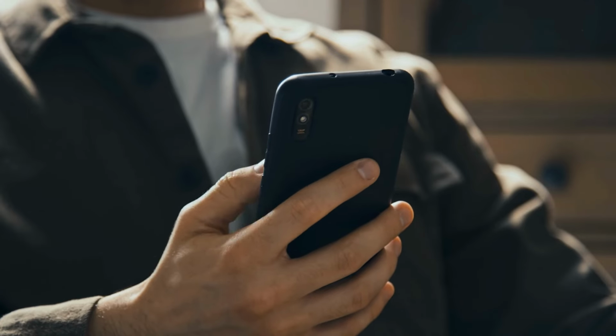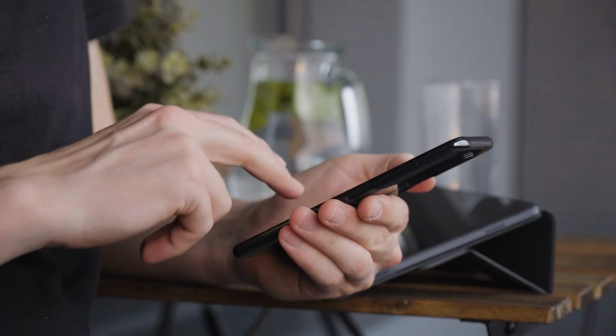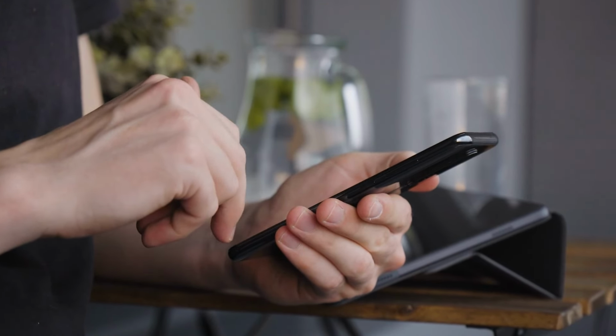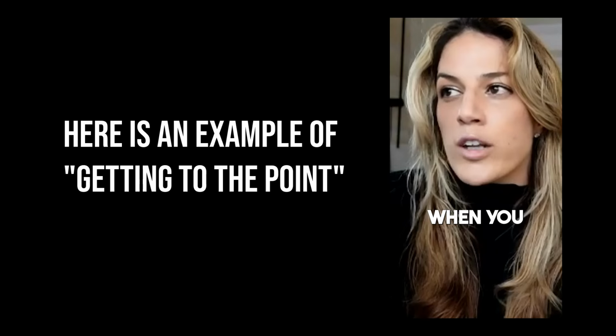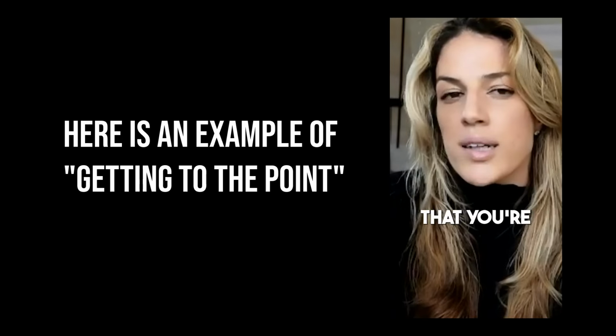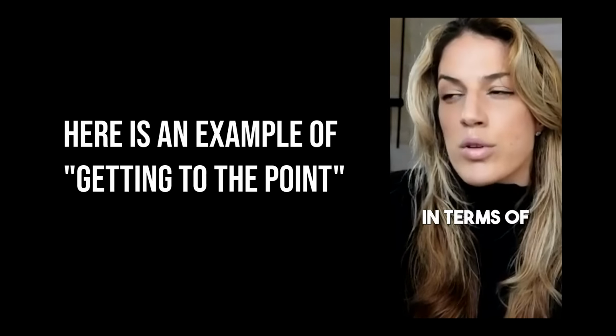But if you're not saying what I need you to say to spark that curiosity, the way that my brain and other people's brains have been trained for this short feed is to just move on. So you want to get to the point. When you really think of personal brand, you should start to think of it like a lifestyle. It shouldn't be something that you're going to be doing for a week or a month or whatever. You should be thinking in terms of like 10 years.